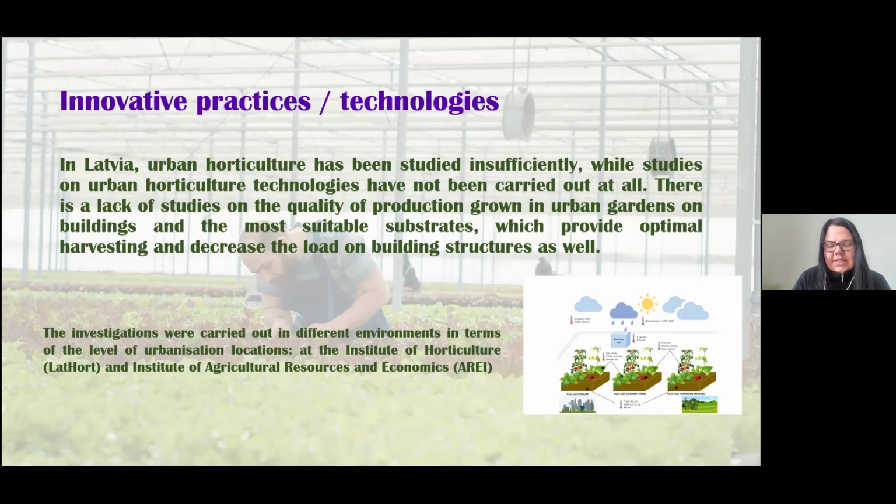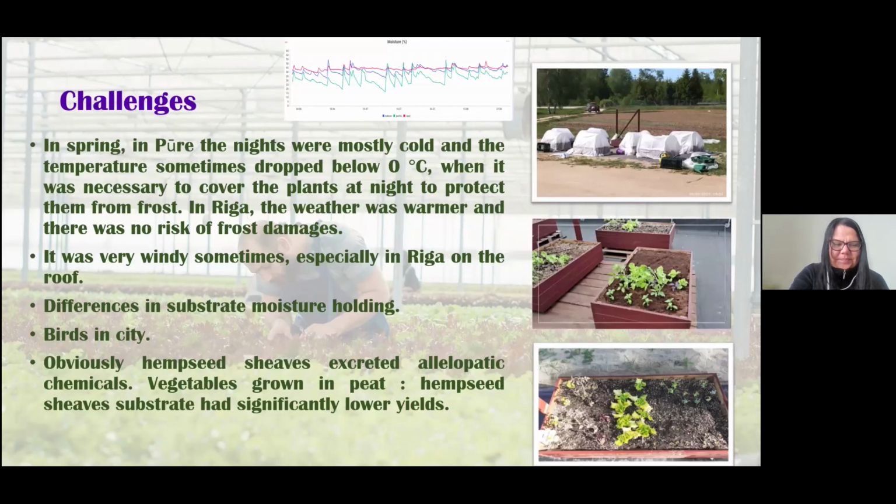The diversity of locations provides an opportunity to compare vegetable production depending on agroecological conditions. There were some challenges in spring. In Pure, the nights are mostly cold, and the temperature sometimes dropped below 0, when it was necessary to cover the plants at night to protect them from frosts. But in Riga the weather was warmer, and there was no risk of frost damage. Sometimes it was very windy, especially in Riga.